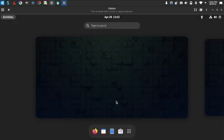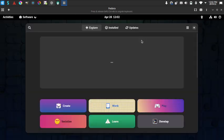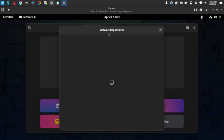Okay, we will restart the GNOME Store. I wanted to show you the repos which get enabled by default. I think we restarted the system while the GNOME Store was updating. That might be the issue, because normally GNOME Store immediately starts. Okay, it has started, so I will immediately go to the software repos. Let us see what happens. It should open up now.